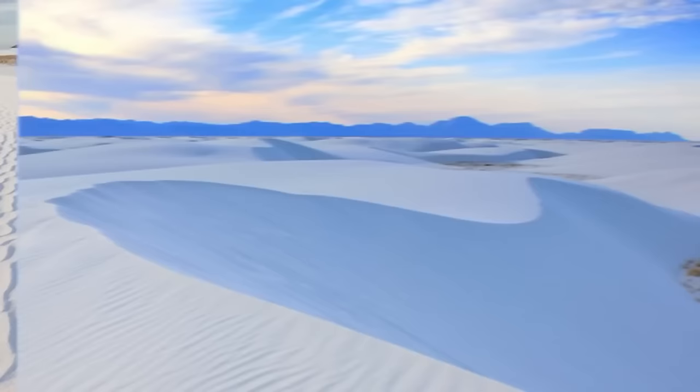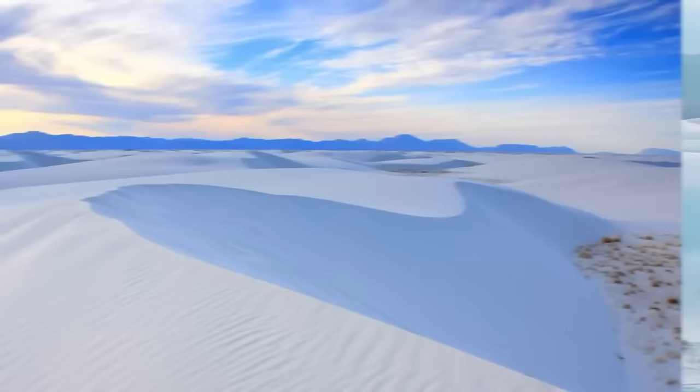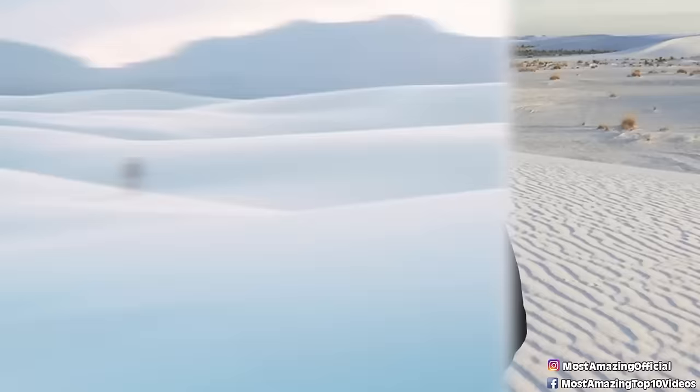The park features a vast expanse of white sand dunes, which are composed of gypsum crystals and form an otherworldly landscape that feels almost alien. Visitors to the park are immediately struck by the contrast between the bright white sand and the vivid blue sky, which creates a very surreal and almost dreamlike atmosphere.